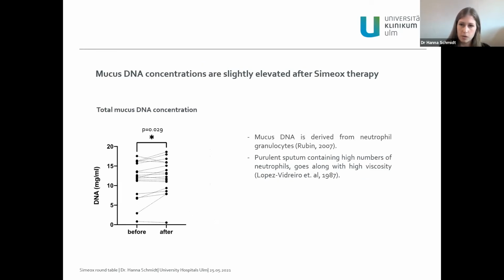As a second parameter, we determined DNA concentrations in the sputum. It's well known that mucus DNA is mainly derived from neutrophil granulocytes, and it's also known that the number of neutrophils in the mucus correlates with its viscosity. So in CF and also other inflammatory lung diseases, mucus viscosity significantly depends on the presence of neutrophils. In our study population, we see that in the sputum samples collected after Simeox, DNA levels were higher than in the samples collected before Simeox.